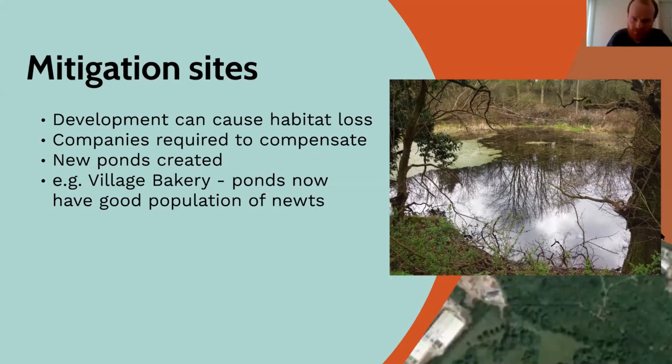And we speak to businesses about a mitigation when they're looking to develop sites. We have to accept that's going to happen in this area, but it can be done sensitively for the wildlife that's there.